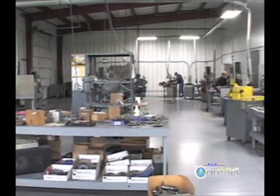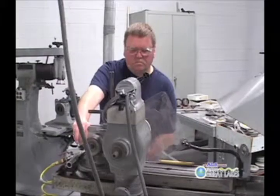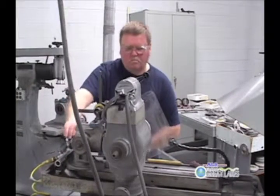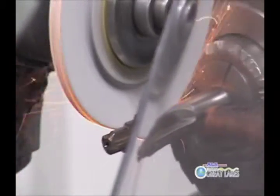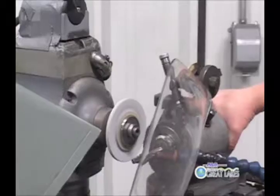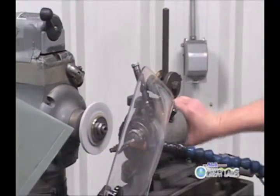This area over here is our grind portion. What we do is after the tool comes back from heat treat, this is more preparation for our tools to be able to come to our finished grinders or go into inventory and then go out onto the other side and actually be cut on the wire EDM.